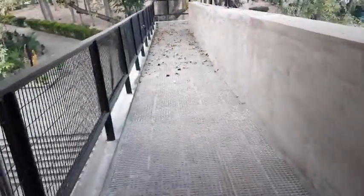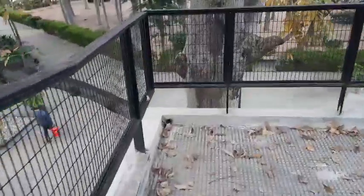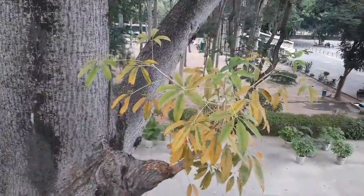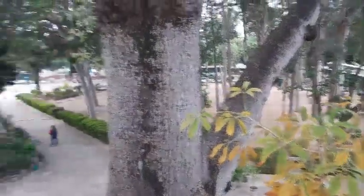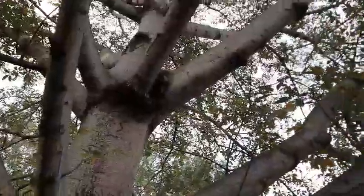So now I will take you to the ground floor from here. This is a ramp which is connecting the upper floor to the ground floor. Just look at those beautiful leaves. Wow. The winter season has just started, and it's the start of this December month here. So, this tree, I think it is especially for this building only. Wow. Just look at the foliage of this tree.